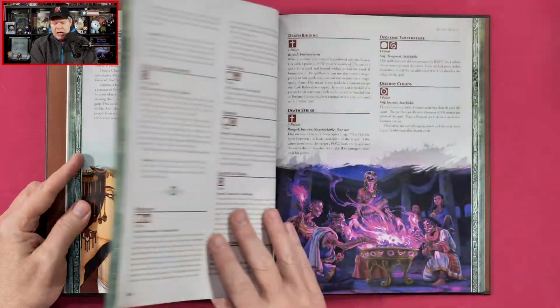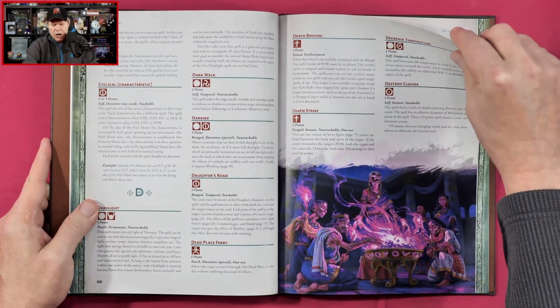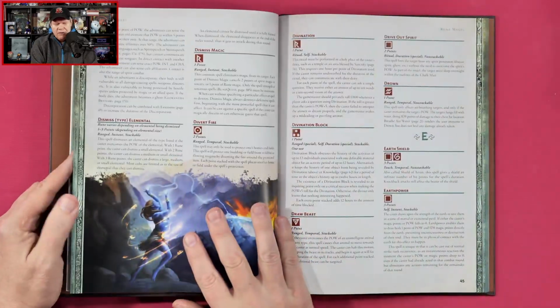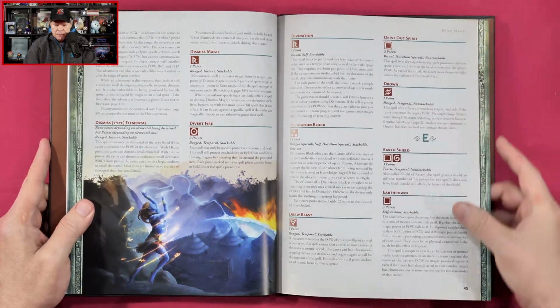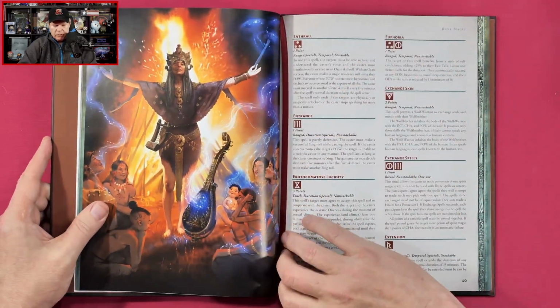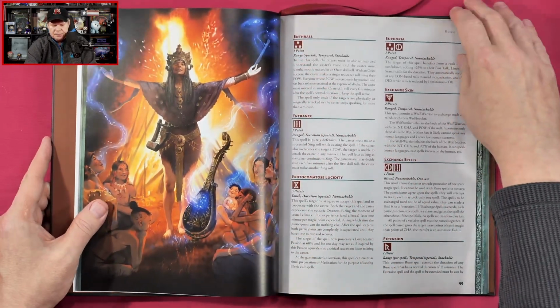You'll also notice that the artwork throughout RuneQuest books is always really good. I always enjoy the graphic presentation of the RuneQuest books. That's pretty cool. And we get a bookmark. Let's slide that out of there.